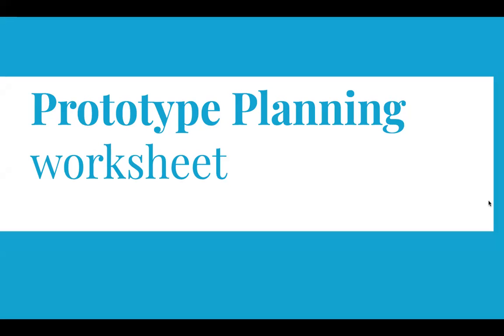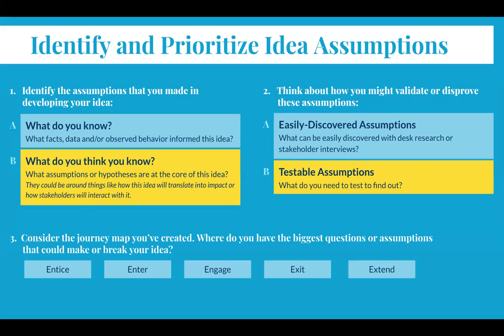So from here, that actually really went pretty quickly. This is the prototype planning worksheet that I'm hoping will help you think through some questions and thoughts, if you haven't already begun to do this. So over here on the left side, number 1, identify the assumptions that you made in developing your idea.